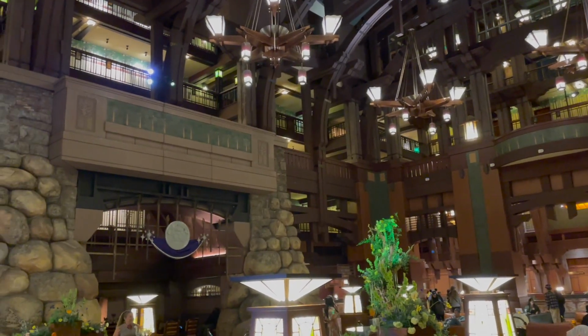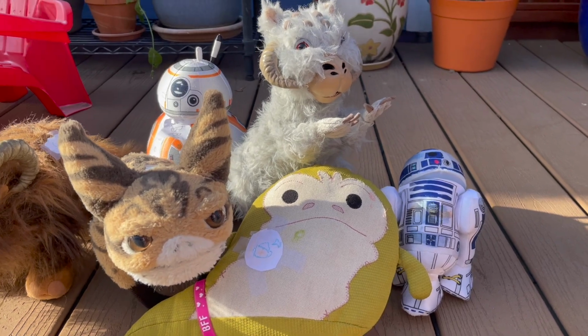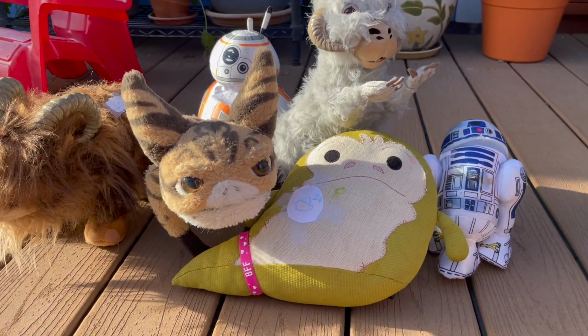And lastly, my kids insisted that I show you all the Star Wars toys that they've collected over the years every time they go to Disneyland, and so there they are.